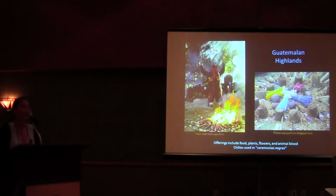And Linda Brown has done a lot of work on this, and she noted that, for example, chili peppers were burnt in these ceremonies, but they tended to be for these black ceremonies. In other words, to get rid of illnesses or bad eye and things like that. So they were typically used in more negative aspects, but you can really burn just about anything in these circles.